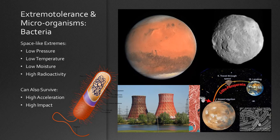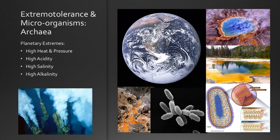Whereas the prokaryotic organisms that we eukaryotes, or at least the original host cell with our nuclear DNA, evolved from, the archaea, are much more famous for being able to survive high heat and pressure, high acidity, high salinity, high alkalinity, more planetary extremes, more Earth-like extremes. And so that would at first appear to form a kind of contradiction. I mean, the prokaryotic organisms that we're most closely related to don't seem to be the ones that could have survived a trip through space. They seem to be the ones that are better at tolerating much more planetary extremes.